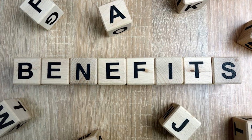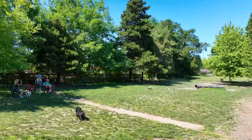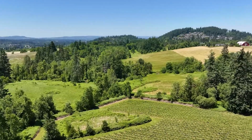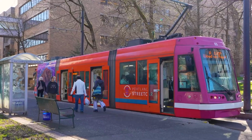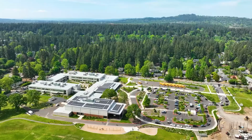The UGB brings a lot of benefits to Portland, actually. It helps protect our natural landscapes like the beautiful parks and farmland that you see all around the city. It also promotes higher density, sustainable urban development, which means you get more walkable neighborhoods and efficient public transportation. Plus, it's one of the reasons why Portland is known for its green spaces and eco-friendly vibe.